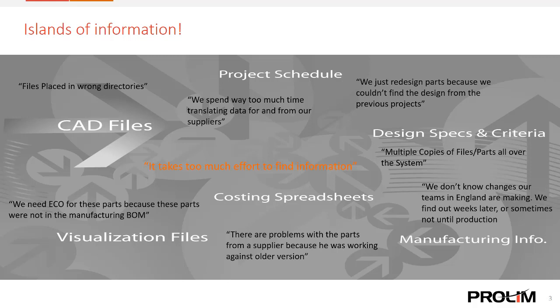Now, you may simply be using folders on a server with permissions, but this does not effectively manage your data. We often find that our customers today have multiple different locations in which each different type of data is stored. And this is what we refer to as islands of information. That is to say that the information that surrounds our products are segregated and isolated from one another.